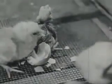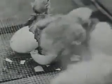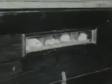Some of these other chicks have been out of their shells for a while, and they run about in the incubator drawer. This chick took all day to peck its way out of the shell. A day more in the warm incubator for the chicks to dry out, and Farmer Brown is ready to take them across to the brooder house.